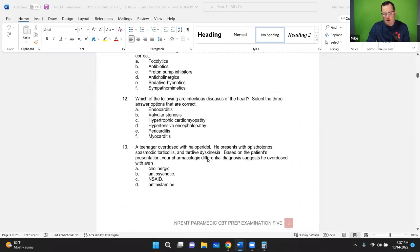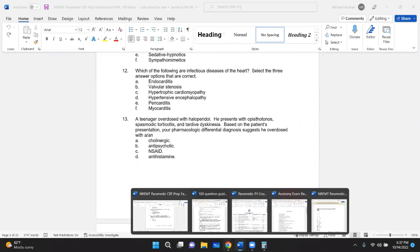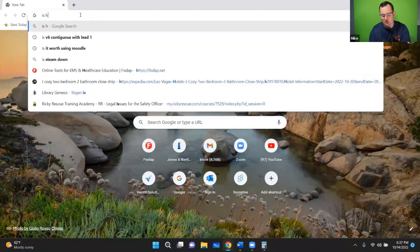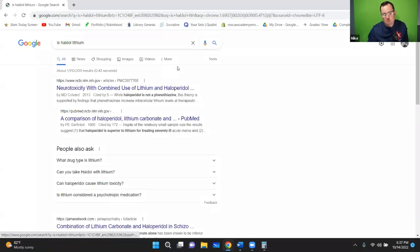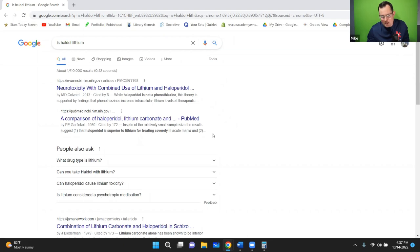Number 13, teenager overdosed on haloperidol. Remember, Haldol is an antipsychotic. He presents. Excuse me. What's up? Isn't that lithium? I don't know. Let's take a look. Is Haldol lithium? It says Haldol is superior to lithium for treating severely ill acute mania.